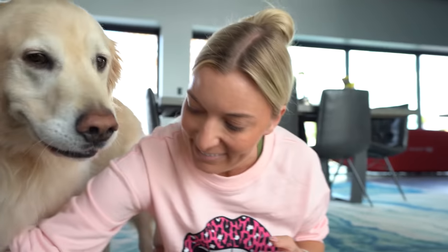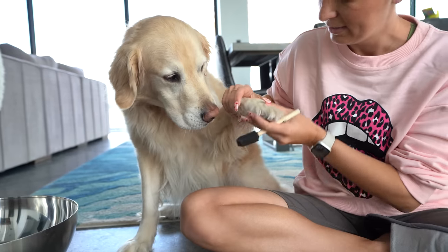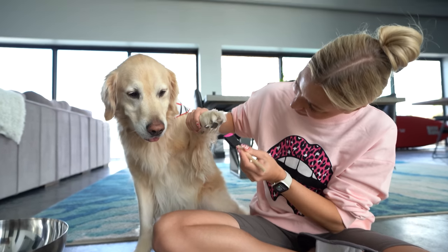Pink, oh wow. Choice. Traditional guy, huh? Now I'm gonna need a paw. This is the scary part. Look, he's not really a big paw guy. Doesn't love you messing with his paws.